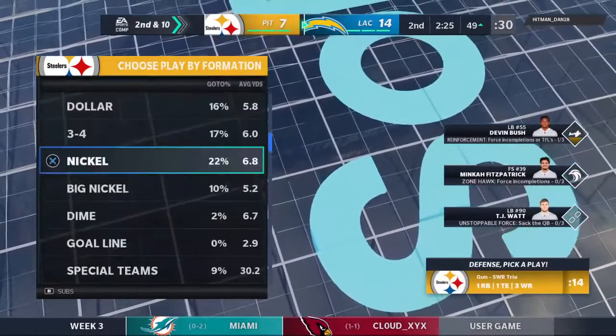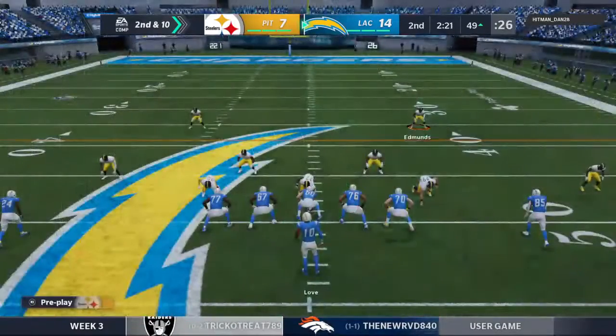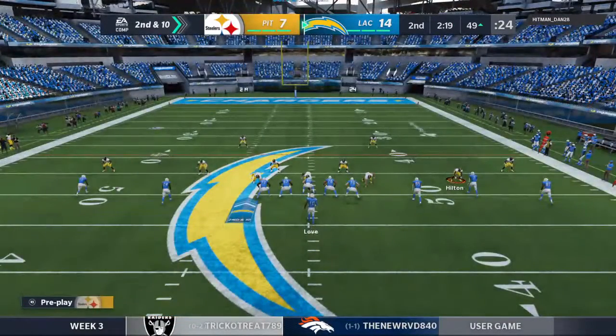Things closed pretty quickly, didn't they? And how about the wrap-up at the end of that tackle? Left no doubt there would be no additional yardage to be found.